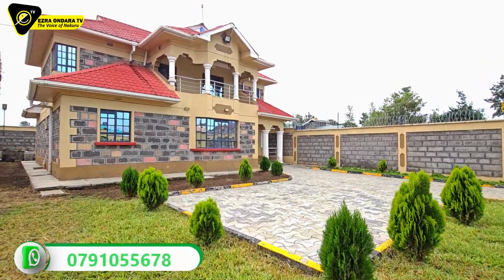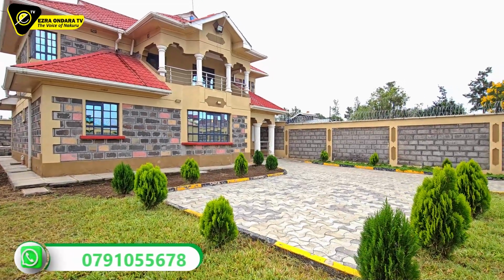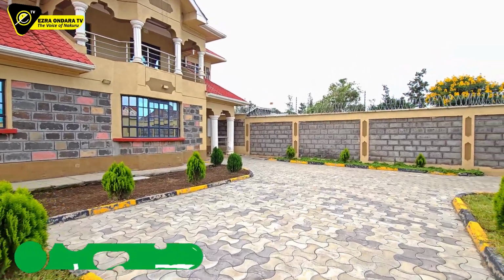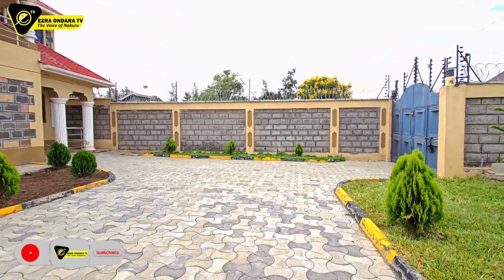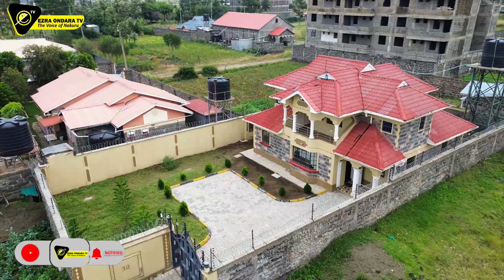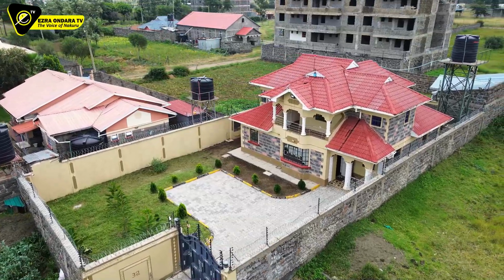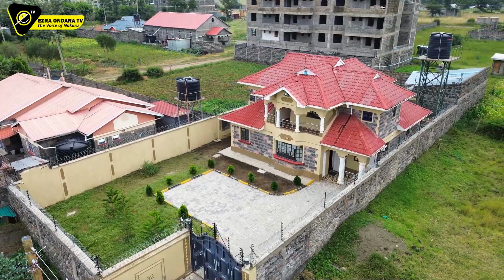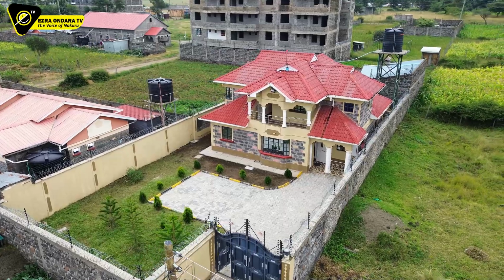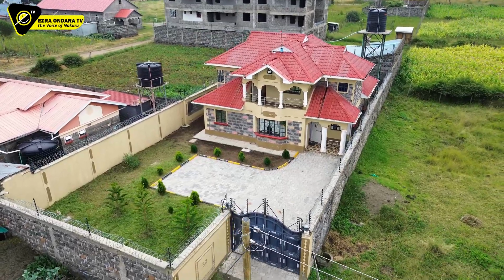As you can see, it's a 2-level mansion, 2 bedrooms downstairs, 2 bedrooms upstairs, and a study room upstairs. We'll go inside and then you'll see the arrangement. Still on the outside here, the trees are nicely done, even the spacing between the trees.